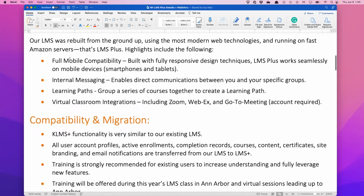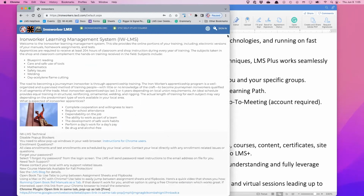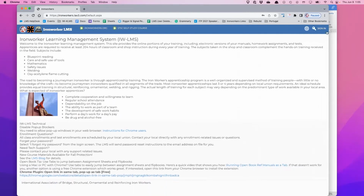Let's see, fully mobile capable. So this thing just runs great on mobile devices. And let me show you real quick an example of what I'm talking about. I'll go ahead and log in while we're talking.